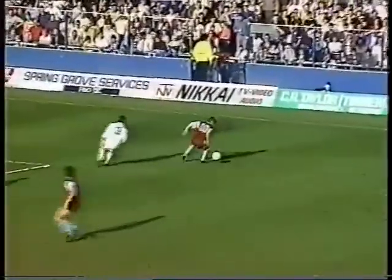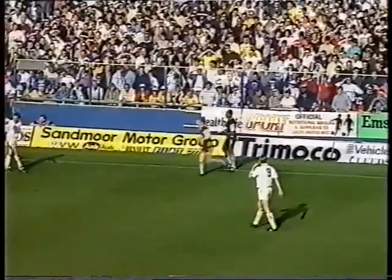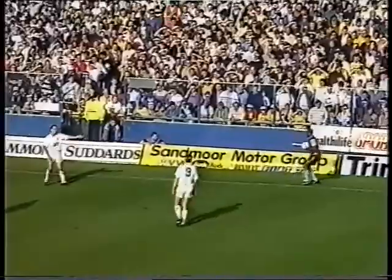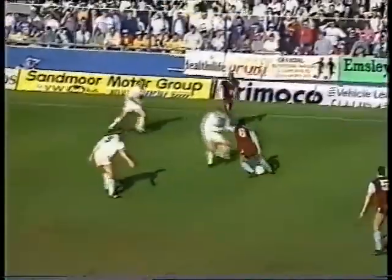Well, Bishop had a lot of space and time to control that one and set Keane on his way. Looking for Morley. Morley's in space, and Morley, a great shot and a great save by Mervyn Day. A super save by the Leeds keeper. Again, a very simple move from West Ham United, and they opened up United's back four there just like a can of peas. Good save from Mervyn Day. That would have been Morley's third goal since he signed from Manchester City. But thanks to Mervyn Day, Leeds United still ahead.